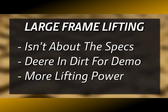Takeaways include that lifting isn't all about the specs. Get the Deere machine in the dirt and show the customer that the Deere has the most lifting power compared to the competition.